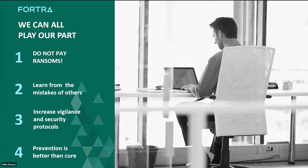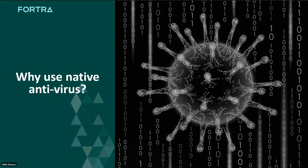Absolutely. So yeah, sorry, please carry on. No, why should we be using native antivirus? That's just one of those things for prevention, right?